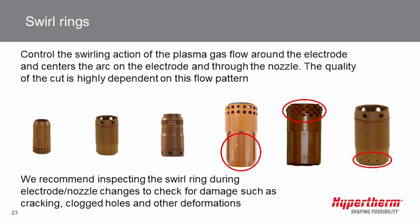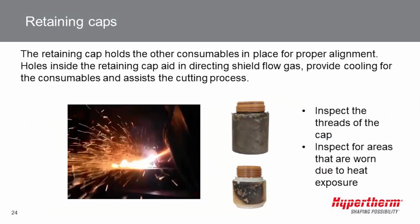And I think if we go to the next, so last but not least is the retaining cap. Again, this is probably not a part that you replace very frequently, and it is highly dependent on your use. You know, the main role of the retaining cap is to hold the consumables in place for proper alignment. And I would say the thing that you probably want to look at the most is inspect the threads, because over time, dirt and debris can build up and really do some damage to those threads.